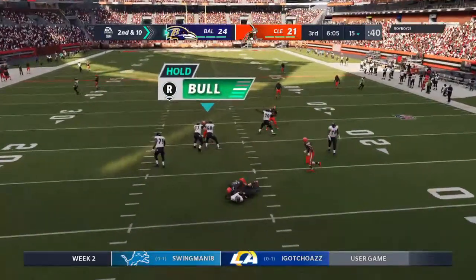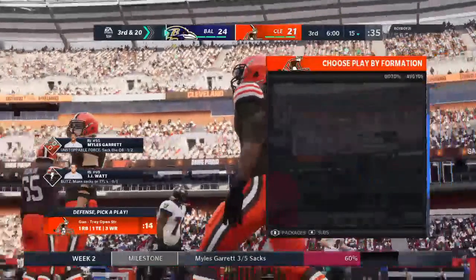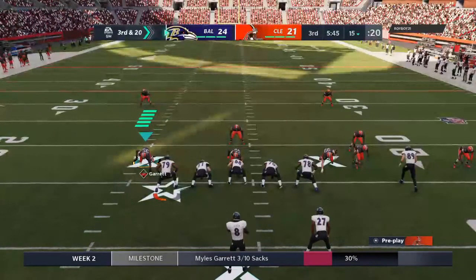And the Browns pressure gets to him that time, and he's going to go down. The number 1 pick, Myles Garrett, coming in to drop him. That's their first time getting to the quarterback, sack number 1. And they had 5 last week, I'm remembering.